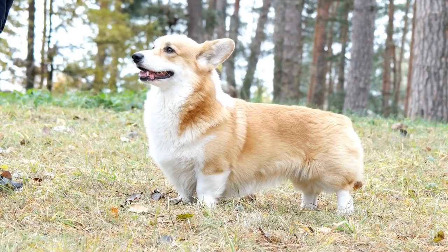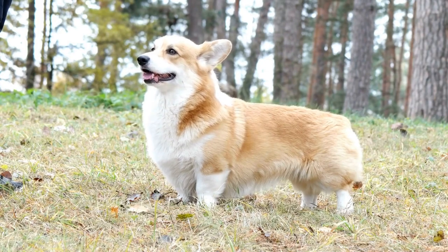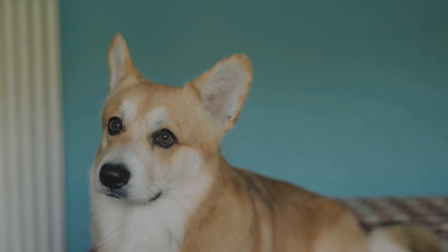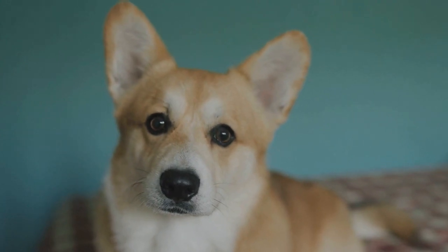One of the reasons that Pembroke Welsh Corgis are highly effective in herding is their intelligence. They are often considered one of the smartest dog breeds and have an incredible ability to learn and follow commands. Their problem-solving skills enable them to adapt to different situations on the field, making them invaluable for farmers who rely on their dogs to assist with their livestock.